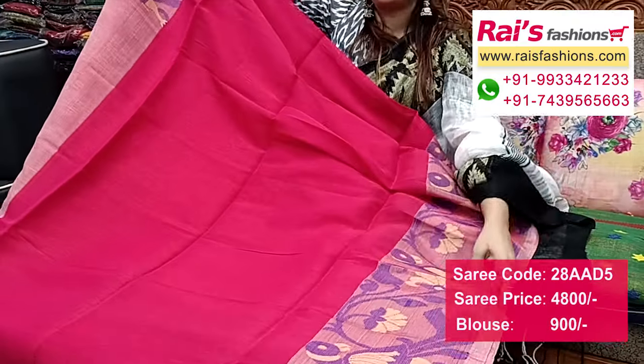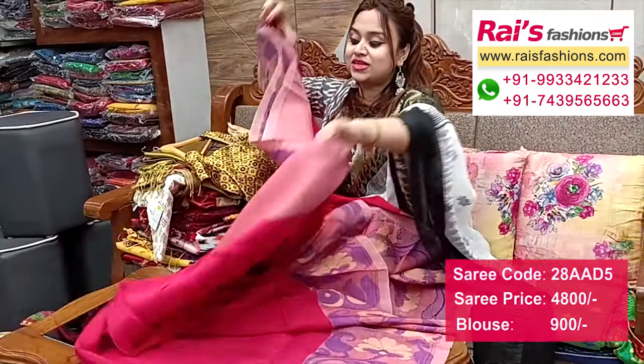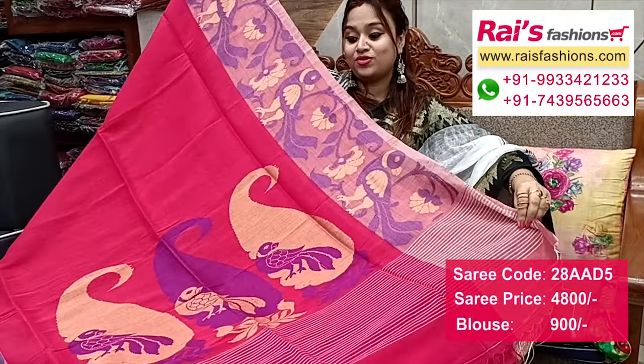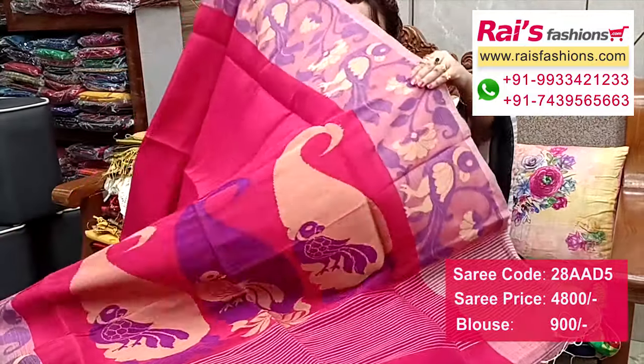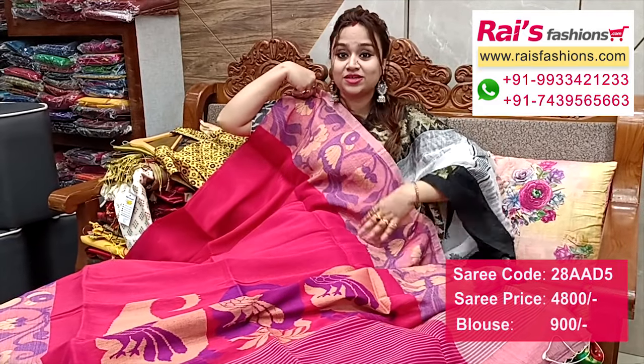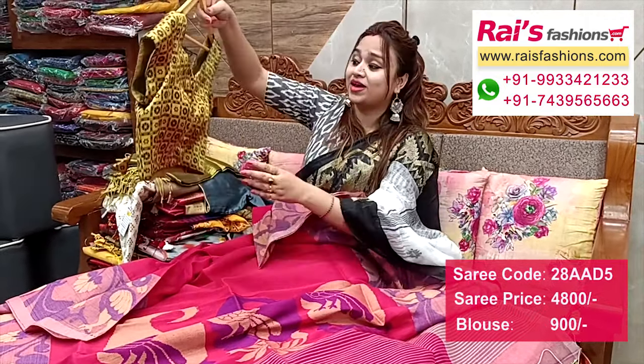And this one is full base part, very bright and gorgeous looks, and this one is running blouse piece, and this one, pallu portions, heavy weaving design, hand weaving design work pallu, and this one is tussar border with Tangail weaving design jamdani work, and this one is all over base, very beautiful one.